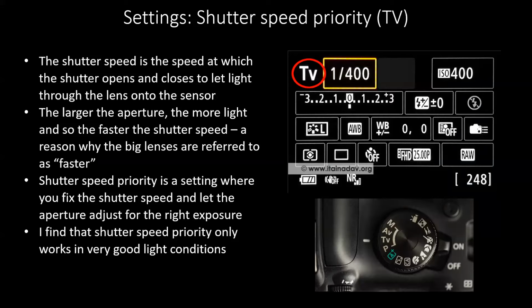Lenses that have very large apertures are the expensive ones, and that's why they're called faster lenses. Essentially, you can get better images with a faster shutter speed.